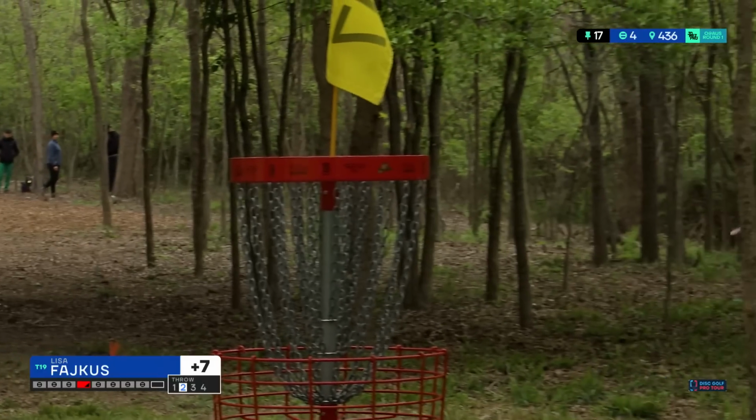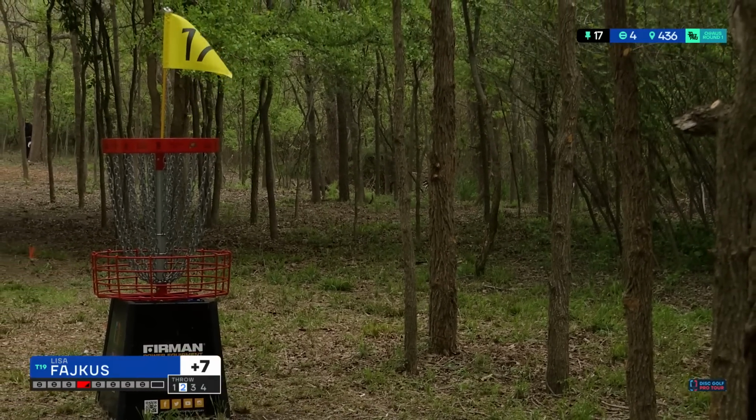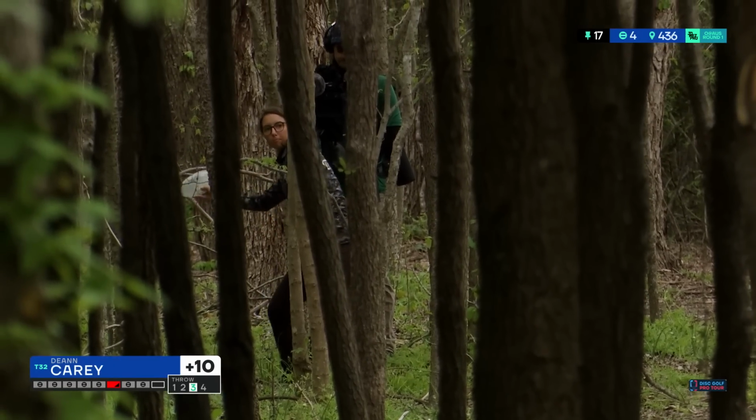Lisa with a really nice flex shot. Yeah, that was cool. A little bit punished in there. Wow, this played as the third most difficult hole. I knew it was going to play tough, but I didn't think it would be one of the toughest.